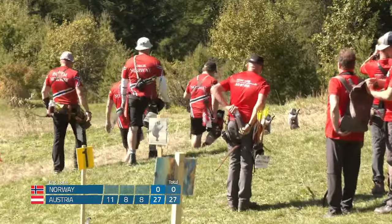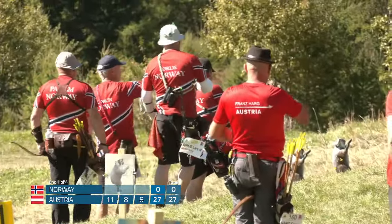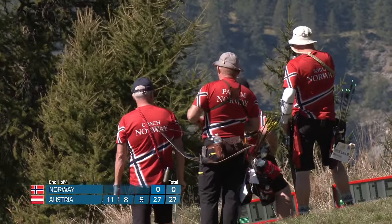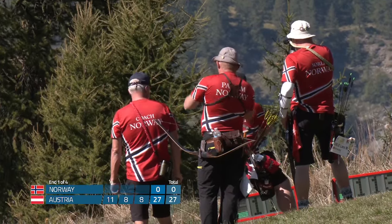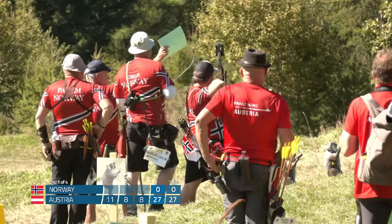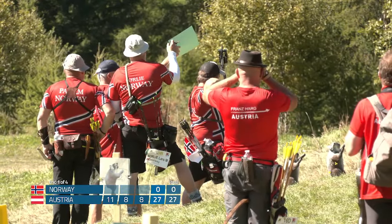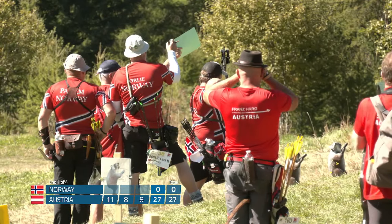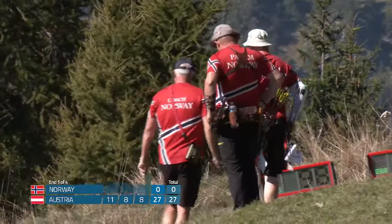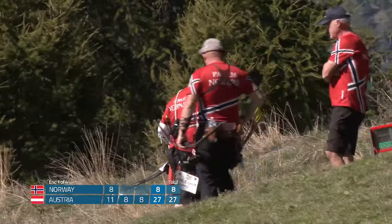Trying to put pressure on team of Norway, who has approached the peg right now. The compound is starting to shoot first. So Lee Eivind. Oh, that was a quick judging. Yeah, they were taking a guess from afar, maybe. Okay, it's an 8. I think that's an 8. Maybe 9 or 10. No, they call it an 8.